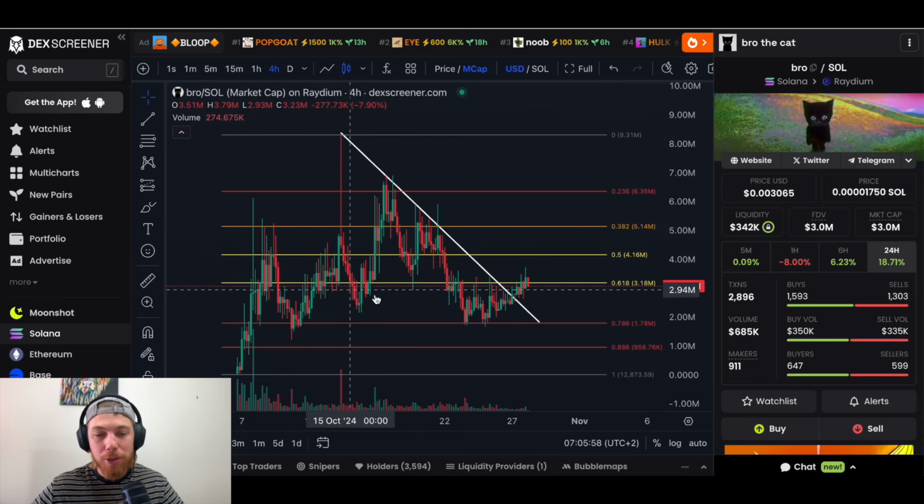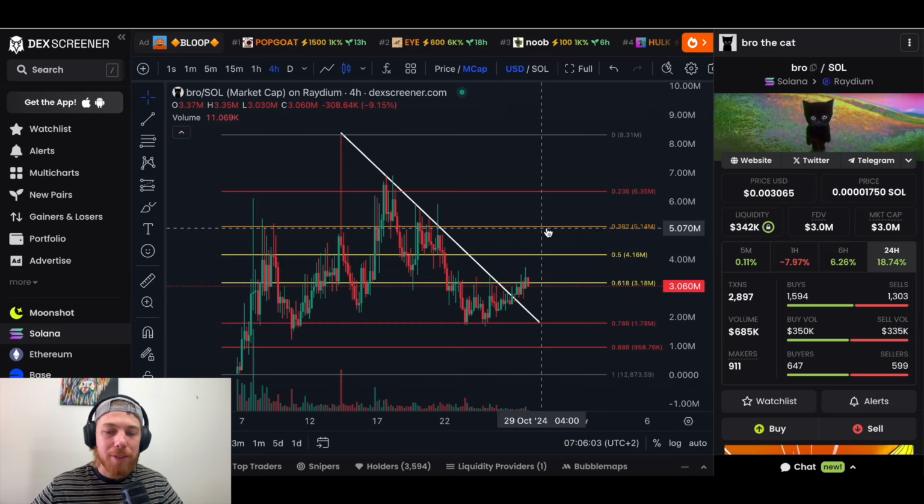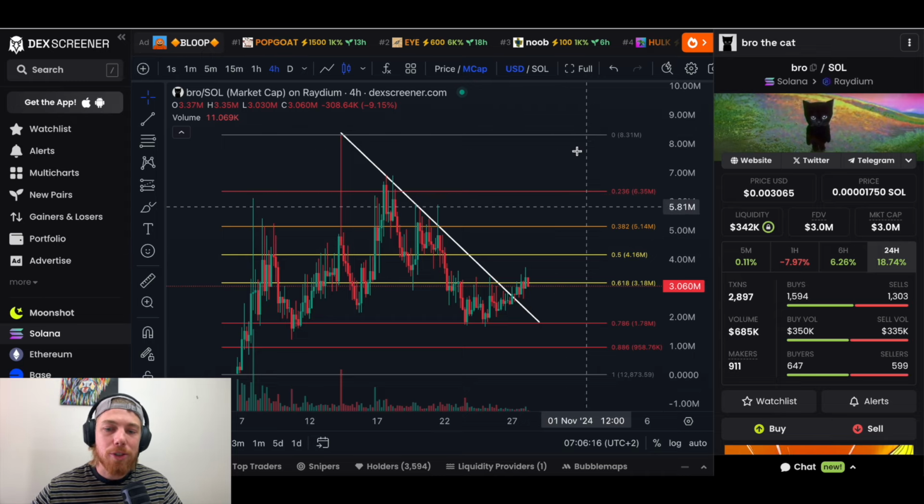So as a 4x, we also swing traded this breakup earlier as well. And now we're in it again. We had a double bottom off the 786 and we're breaking higher. Ideally, I see some volume come in. Okay, holders are starting to increase as well. And I want to see this move towards higher fibs where I then start to take some profit off the table and hold a little moon bag back in case it does start to rally into those tens of millions.